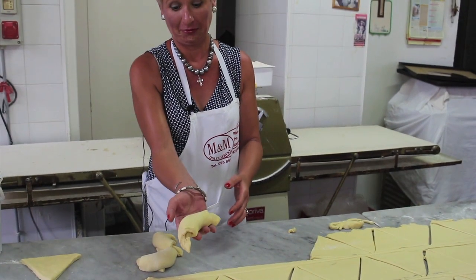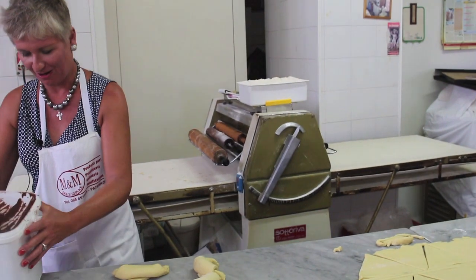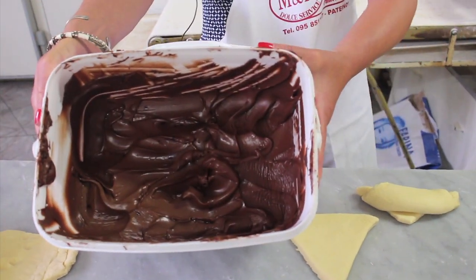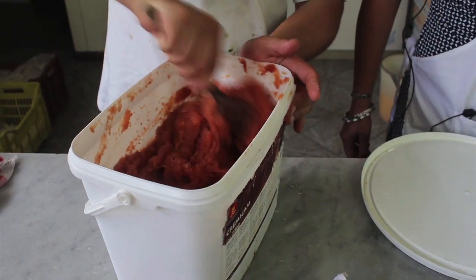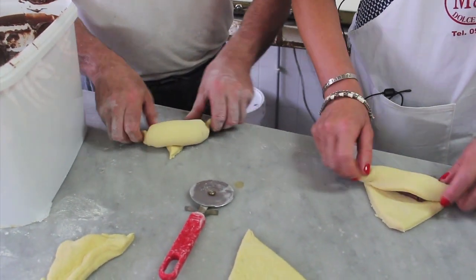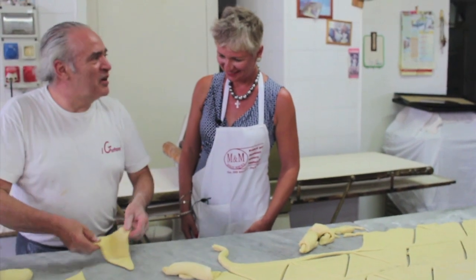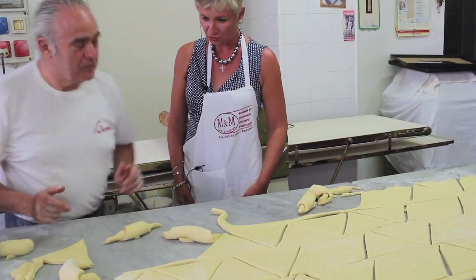First we made plain cornetti, then with the fillings, chocolate. Look at this. This is gonna be delicious. Honey, marmalade, and many other flavors. Anzi, cioccolato ti aiuta a girare. Roll it. Woo! Okay.